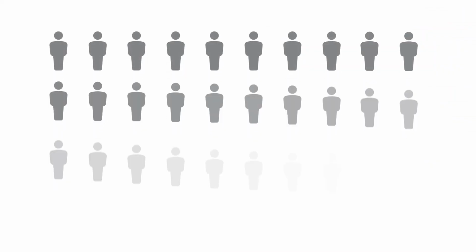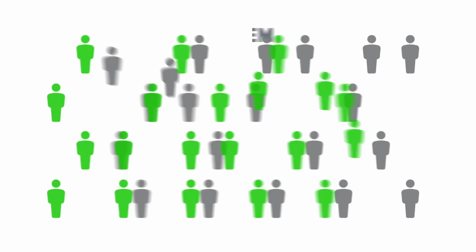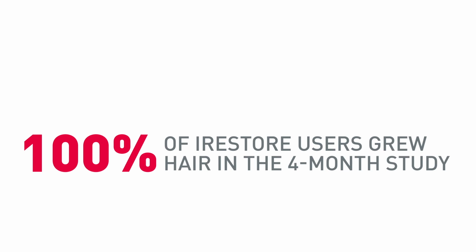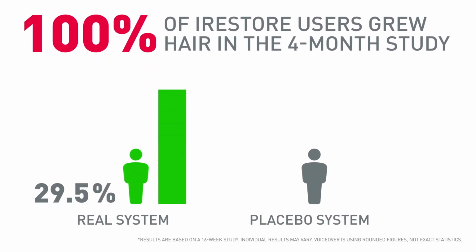So I wanted to specifically see if there were any studies, any research at all, on low-level laser therapy and on a device like the iRestore system. One very interesting and very promising study was done on 40 people, 20 were given the real laser system and 20 were given a placebo. So they were given a hat, but basically it didn't work. It didn't actually have the low-level laser technology in it. And after 4 months of use, 100% of the patients saw on average 40% hair growth of the ones that were given the hair growth system.